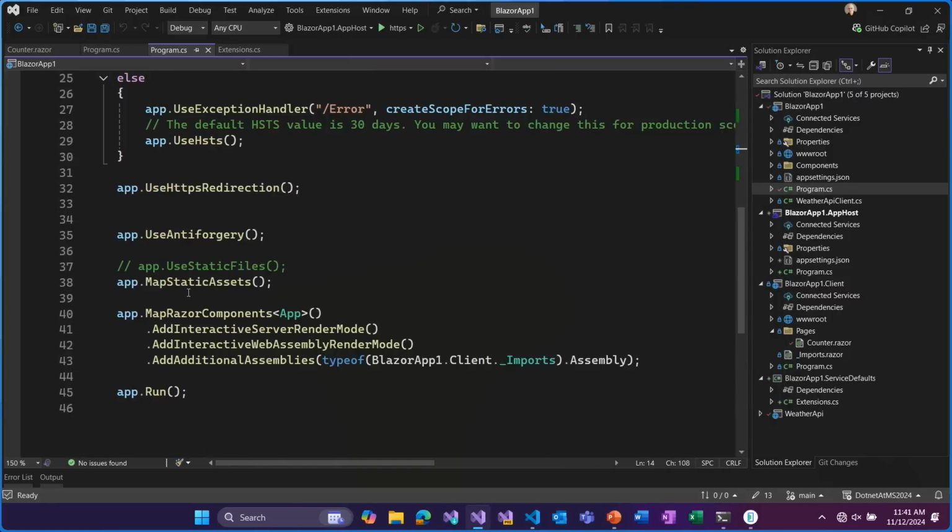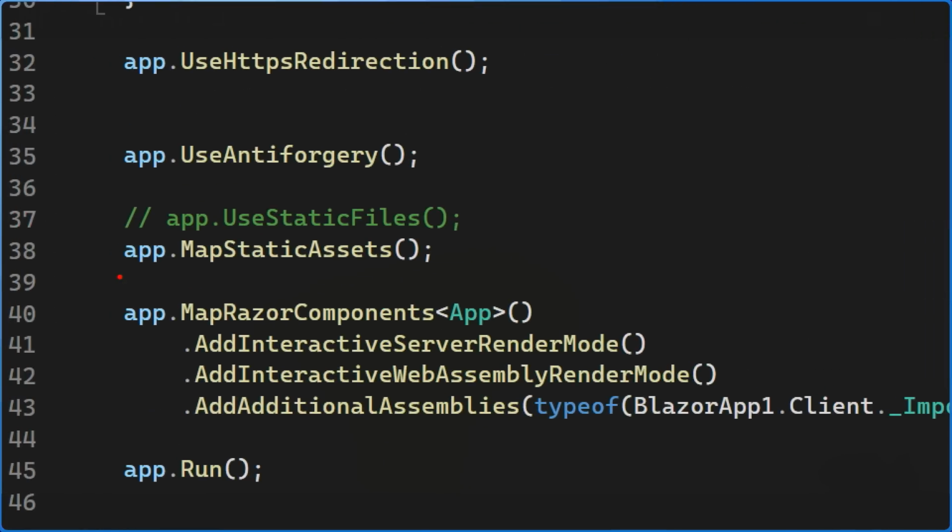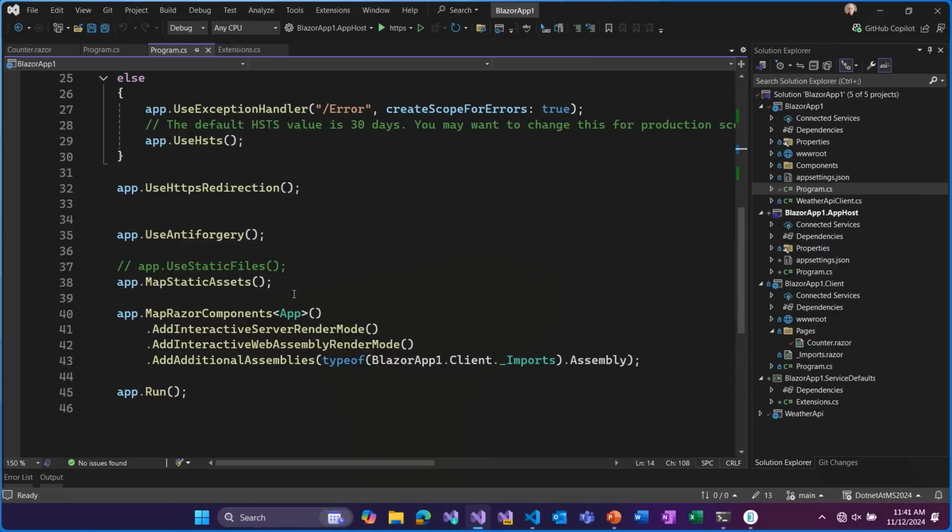And down here, we can see that this Blazor app is not using the existing static file middleware for handling static files, which is still there, you can still use it, but it's instead using the new MapStaticAssets API. MapStaticAssets will take all your static web assets and surface them as proper endpoints using endpoint routing. And it does that using metadata that gets collected during the build. And then when you go to publish your app, all those files get automatically optimized. They get pre-compressed and fingerprinted.